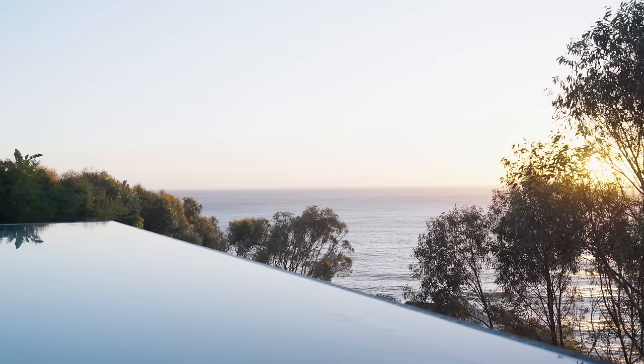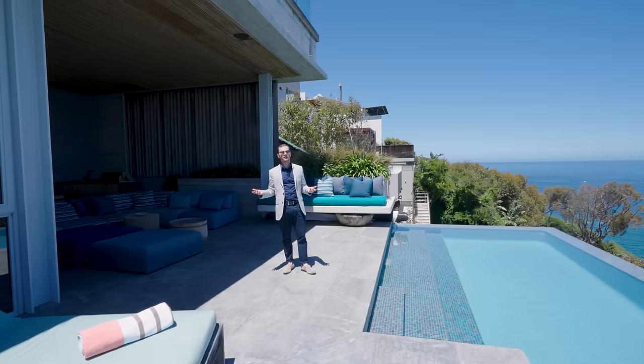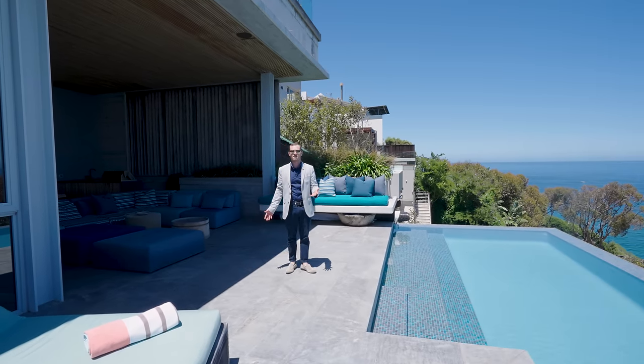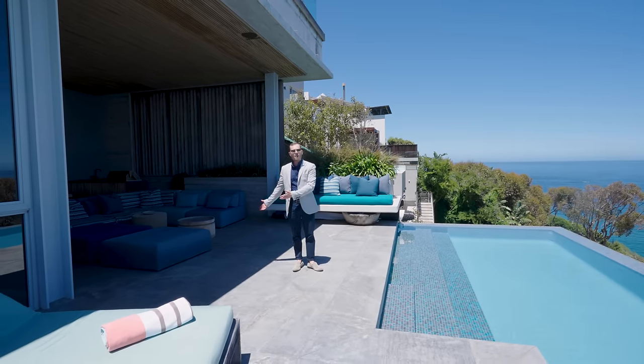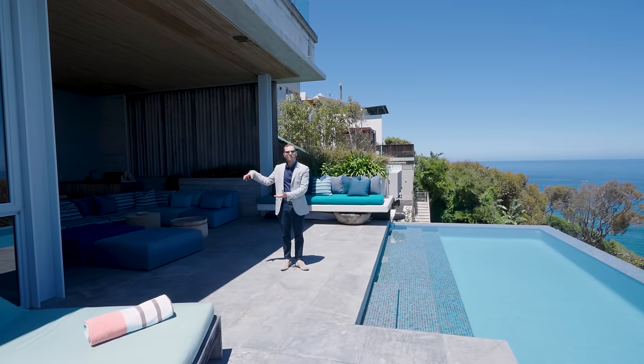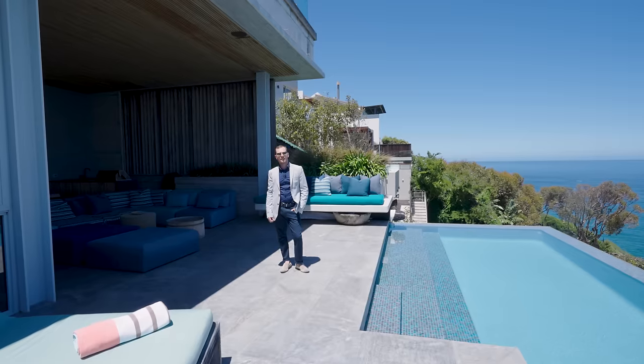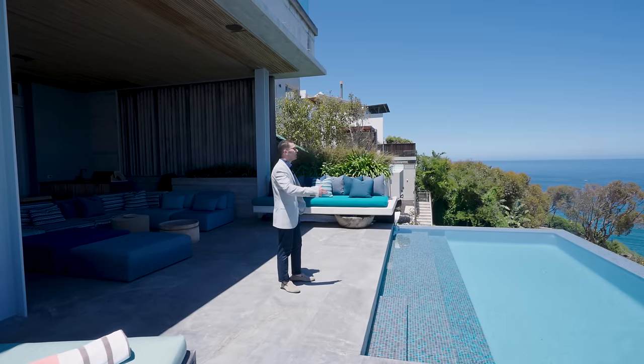For just 138 million rand, it's only like $7 million. I mean, imagine this in Beverly Hills, Chris. We've been there, we've been to Beverly Hills, we've seen the houses. And you know, a house like this, if you just take it and put it on the hillside in Beverly Hills, probably looking at 25 million at least, maybe even 30 million. And you know what? Cape Town's better.